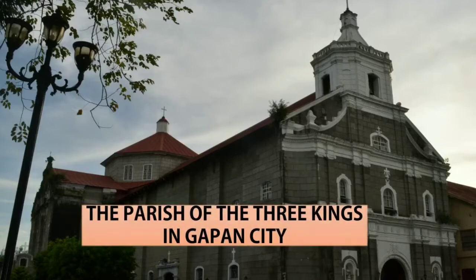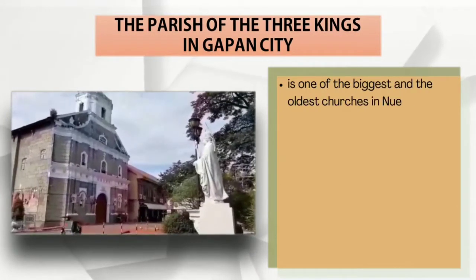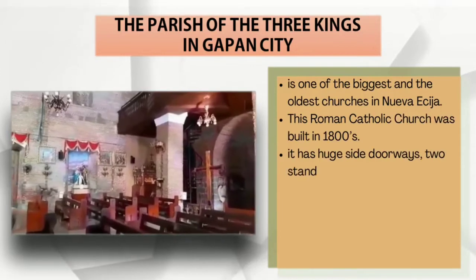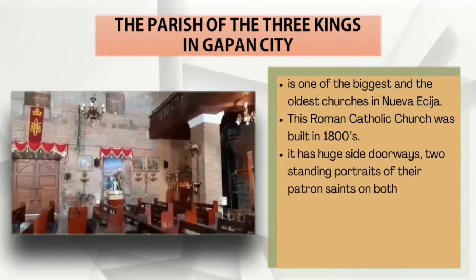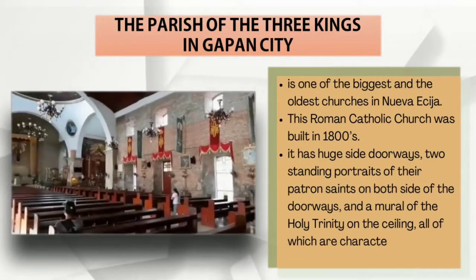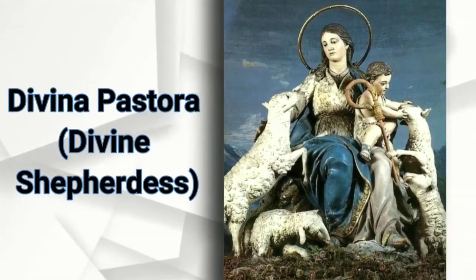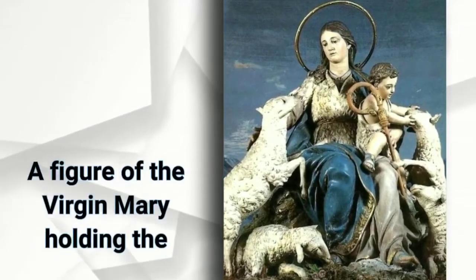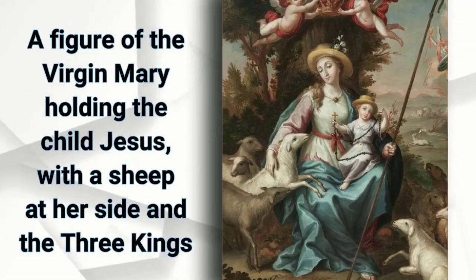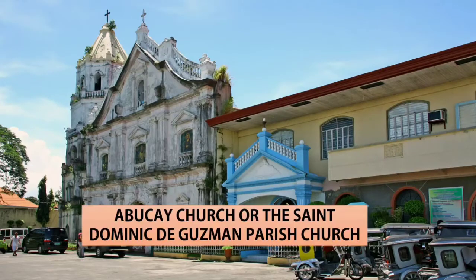The Parish of the Three Kings in Gapan City is one of the biggest and the oldest churches in Nueva Ecija. The Roman Catholic Church was built in the 1800s. It has huge side doorways, two standing portraits of their patron saints on both sides of the doorways, and a mural of the Holy Trinity on the ceiling, all of which are characteristics of Western architecture. The patron saint is Divina Pastora, or Divine Shepherdess, a figure of the Virgin Mary holding the child Jesus, with the sheep at her side and the three kings, who visited Jesus after his birth, giving gifts of gold, frankincense, and myrrh.